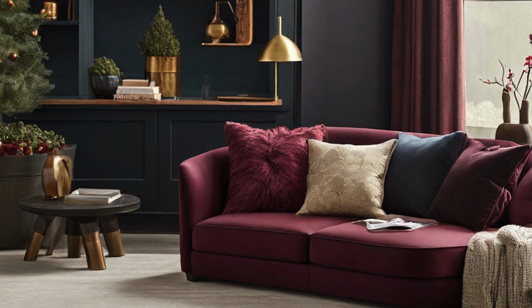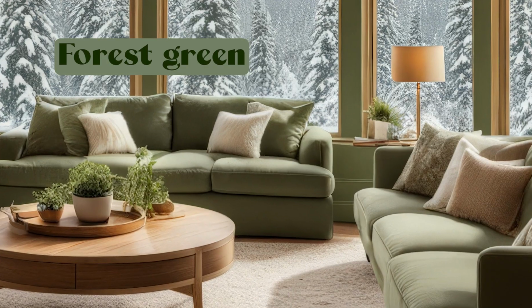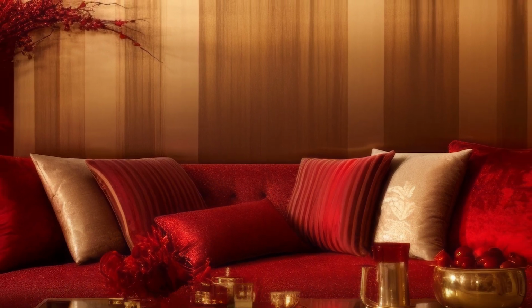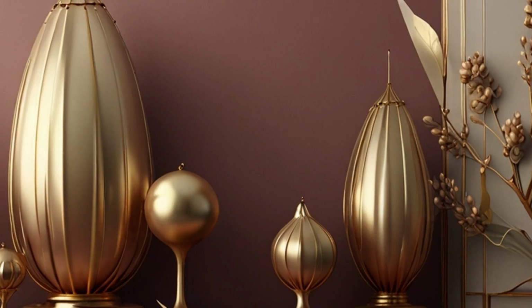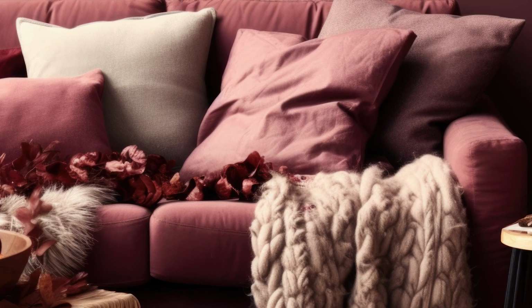4. Dark, moody colors. Now's the time to embrace deep, rich colors like burgundy, navy, or forest green. These moody tones make your space feel snug and luxurious. Pair them with gold or brass accents to take it up a notch. Tip: add throw pillows or curtains in these colors for an easy update.